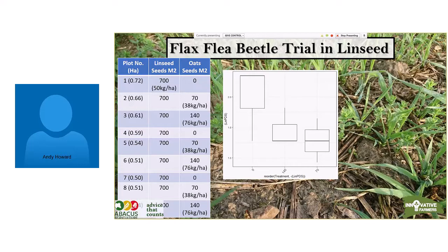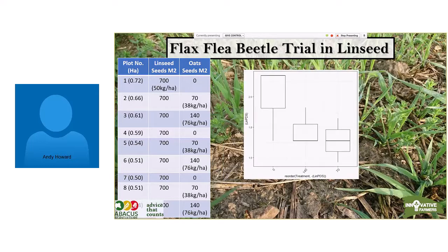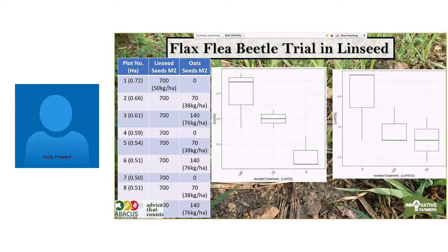So you can see on that graph where there's 0 along the bottom, 0 oats, the pest damage was a lot higher, and where there's 140 plants per square metre and 70, the pest damage was a lot lower. Next graph, this is the growth stage of the oats, or the height of the linseed, and we were finding that the linseed was taller and growing faster the more oats that we had in the field. We think that is probably due to competition, but it's obviously an advantage if you're trying to get your crop away from a pest, to have it grow faster. So that was a positive result.